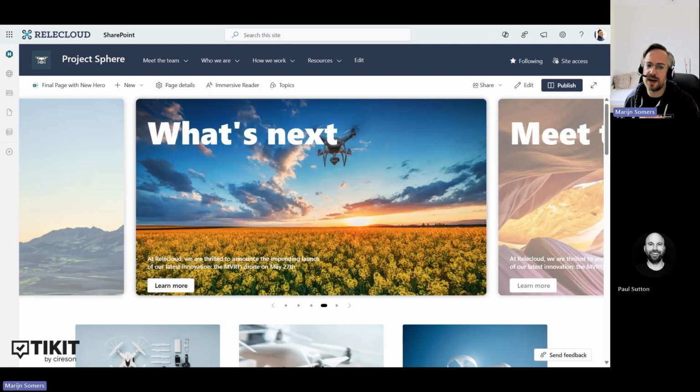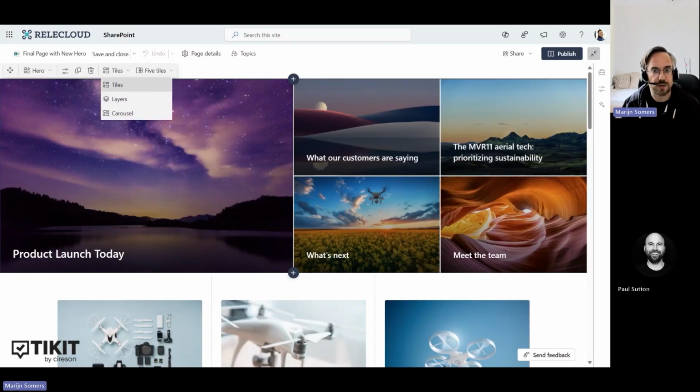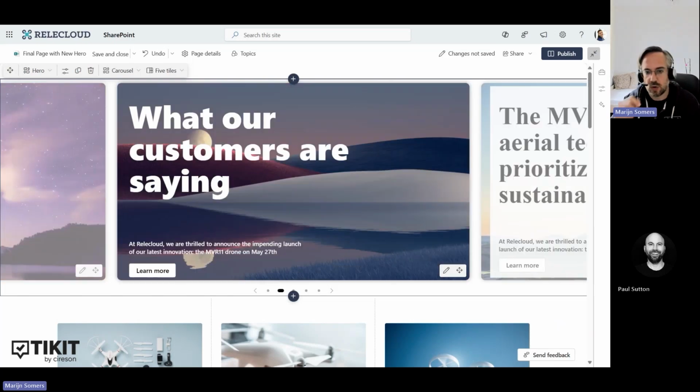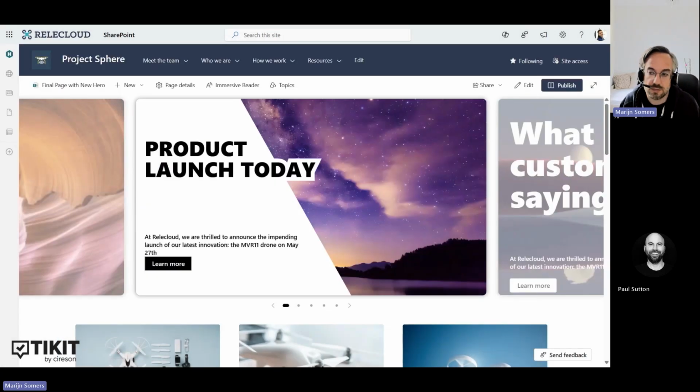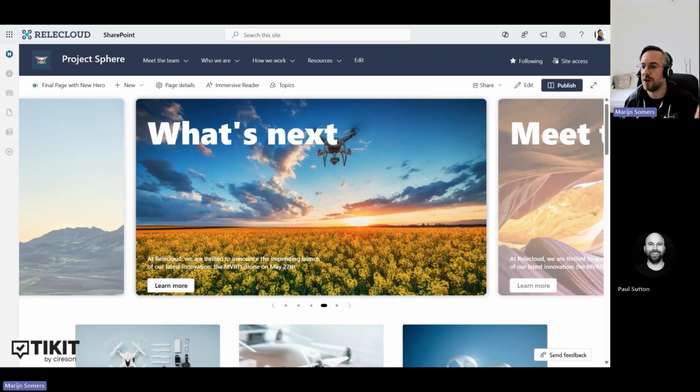It's coming. It looks pretty cool, but I don't like carousels because they are hiding a bunch of information that you can't see anymore until you click on these next dots. So not a big fan, but I have to say this looks pretty amazing.